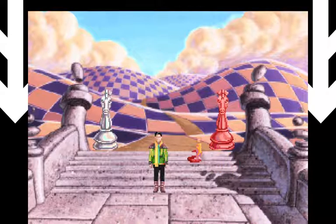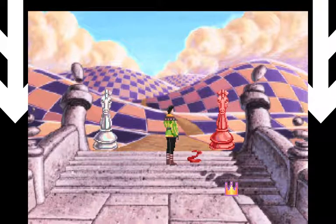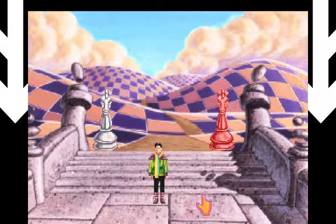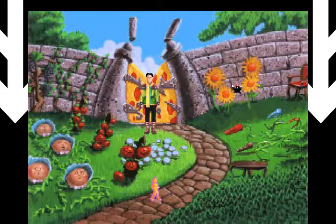Anyways, the Red Knight, or Red Queen, or, I don't know, Chess, goddammit, dropped her scarf, so we might as well take it. Alexander picks up the Red Queen's scarf. Yeah. And we'll head out. And yeah, that's all we need from here.